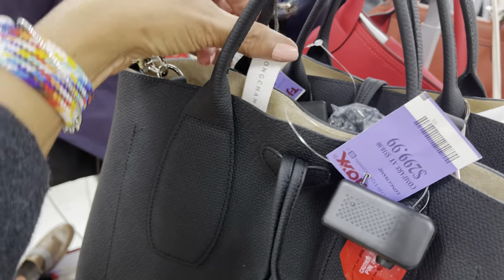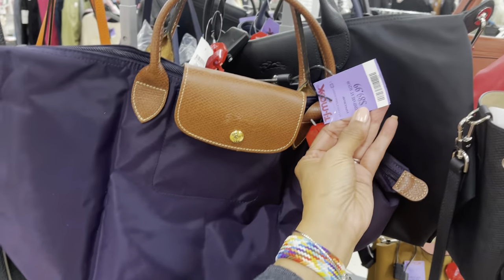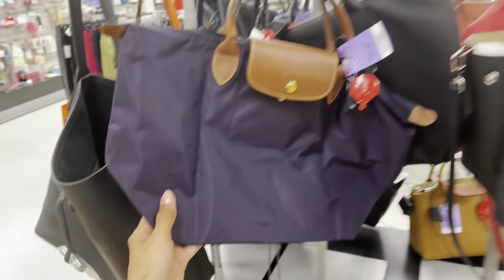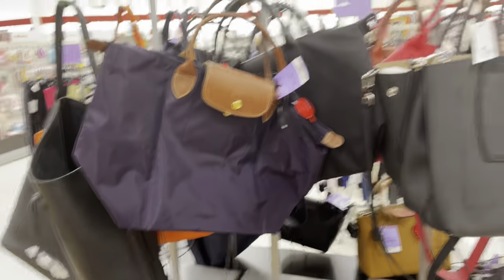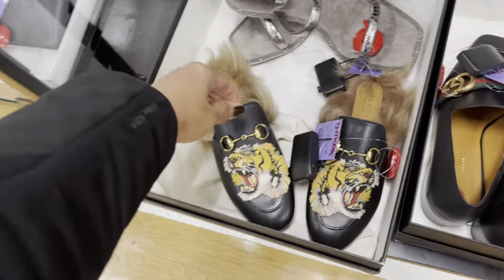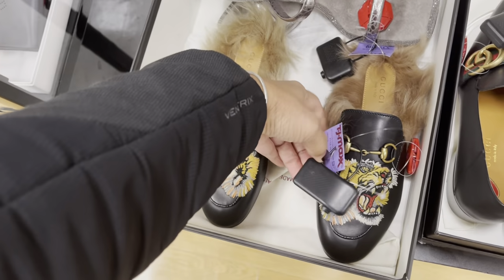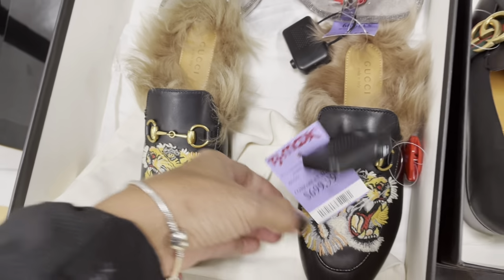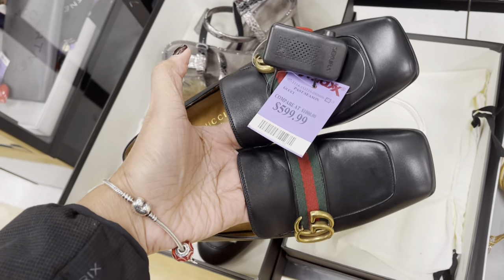And it's leather. You can see the inside. Oh, it's hard to take off. You also have a shoulder strap. And this is the nylon one. For $90 for the nylon. This is pretty big. Man. Oh, look. They have them. These are $700. And these also Gucci.